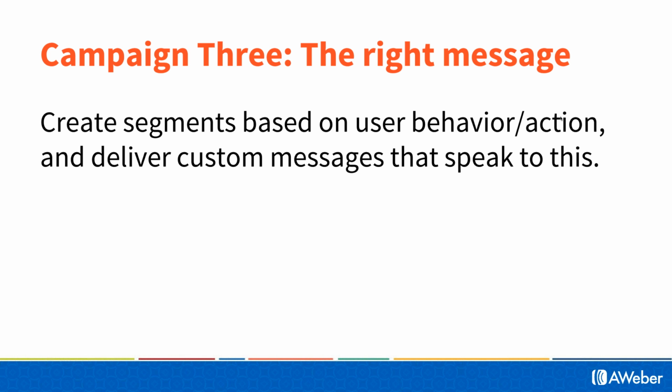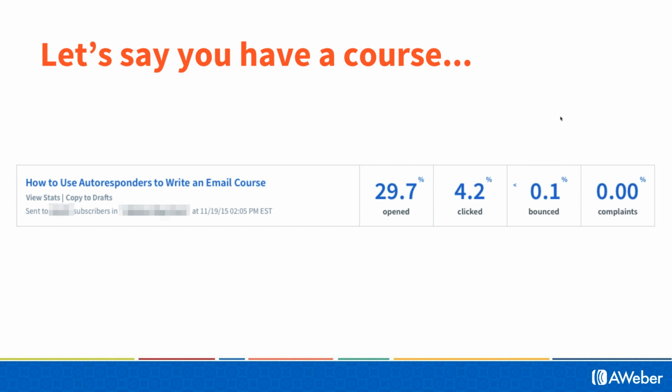Campaign 3, the right message. This one touches on the cliche that you frequently hear, which is, send the right message to the right person at the right time. You hear that a lot in marketing, but you really have the ability to do that these days using modern technology, and it's so much easier than you think. This particular technique is awesome because it doesn't require any data that you capture at the sign-up process. What you want to do is create segments based on the way people engage with the first couple of emails that you send, so that you can deliver custom follow-up messages to speak to their behavior.